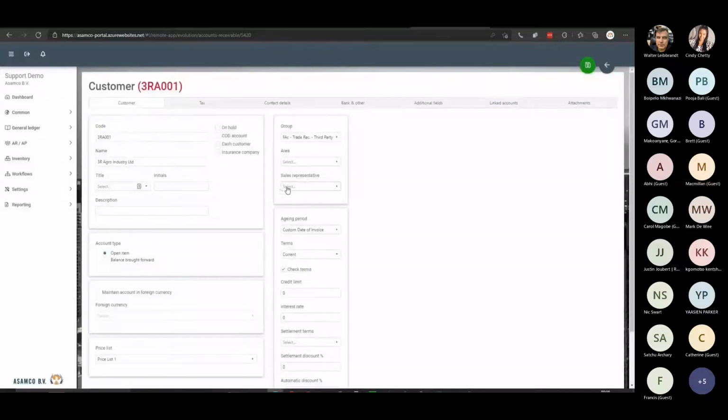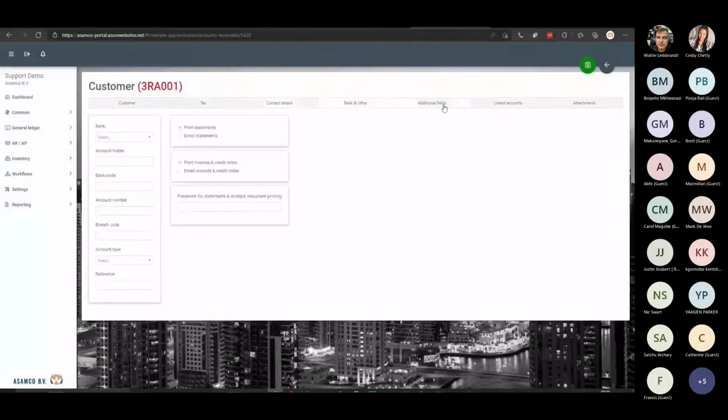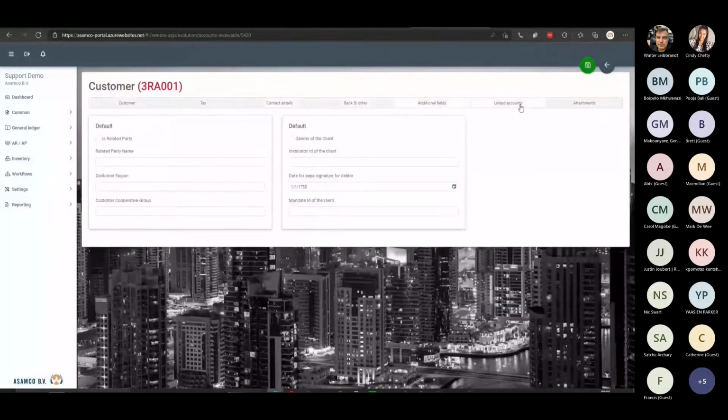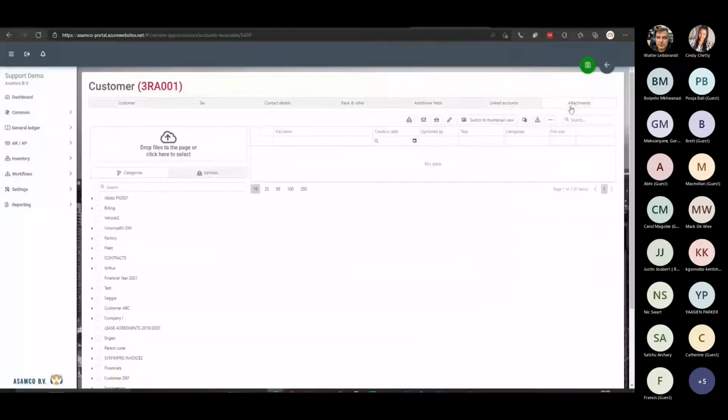In this screen, you will see all the tabs that can be edited: the tax information, the customer's contact details, the banking information, the additional fields, the linked accounts, and the attachments tab. Once you are happy with the changes you have made, click on the green Save button on the top right of your screen. You will then see this success notification displayed indicating your changes have been saved.